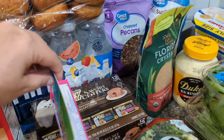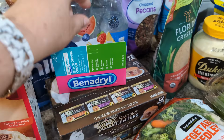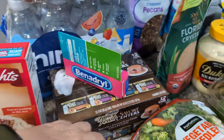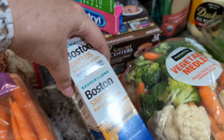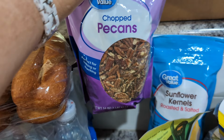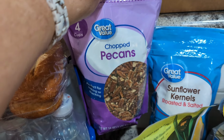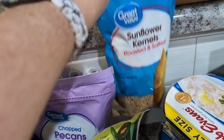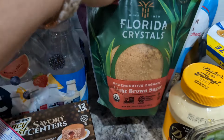Food for the cat. Robbie has poison ivy or poison something, so he needed this. He has contact solution that he's already gotten out. Some pecans for a dessert, another dessert that I'm making for homecoming Sunday. Sunflower seeds for a broccoli salad I'm making.